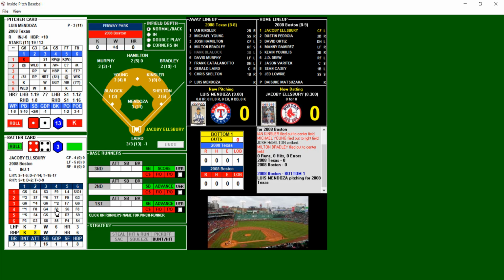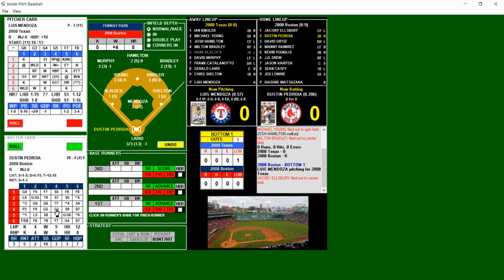4-4, column 4, row 4. That's a fly ball out there to center field. Hamilton will go back, make the catch, and put one away.